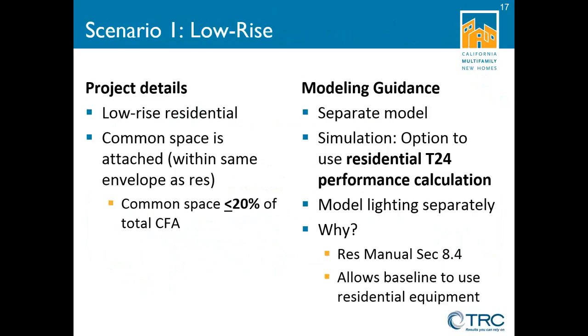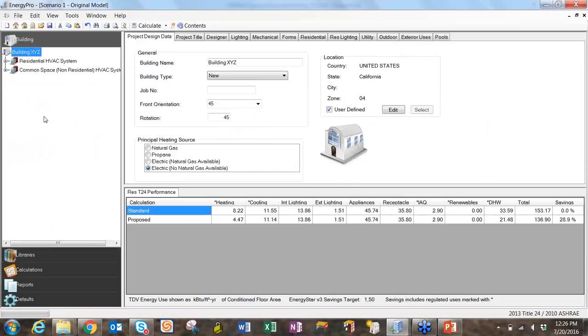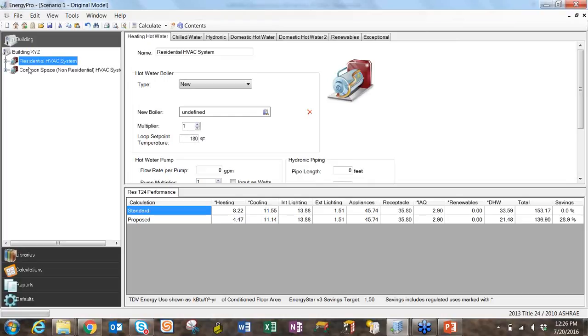Now I will jump off the presentation to go over some examples that fall under scenario 1. This is a typical example that we see all the time, where the energy consultants submit one model for both the residential space types as well as common space types. And the one thing to note is these common spaces are conditioned.